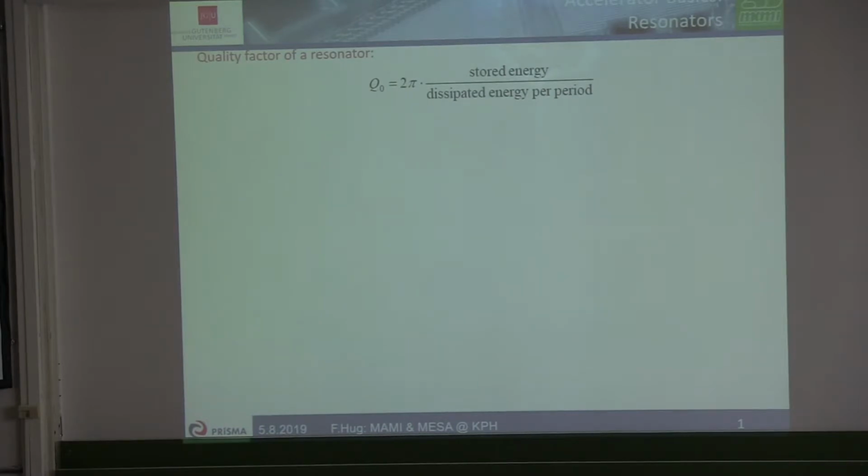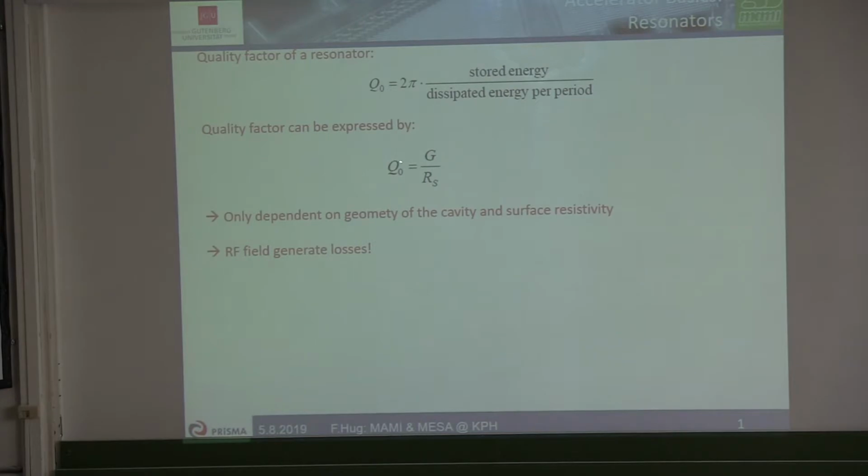If you have a very high quality factor, this would mean, for example for a pendulum, that it would swing forth and back without getting pushed again for a very, very long time. The details you would have to learn in a lecture about accelerator physics, but you can break it down to this formula. The quality factor is given by some geometrical factors of the accelerating shape and the surface resistance. So it's only dependent on geometry and the surface resistivity, but the RF field generates losses.